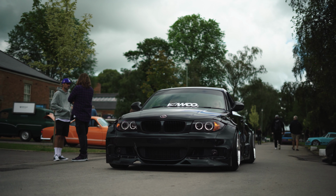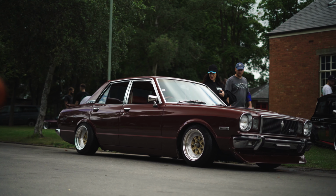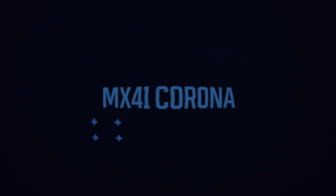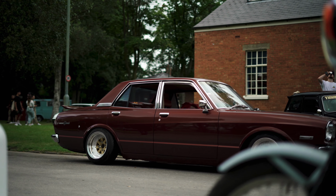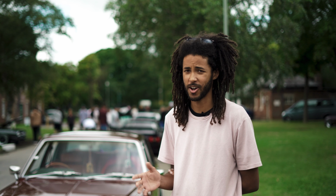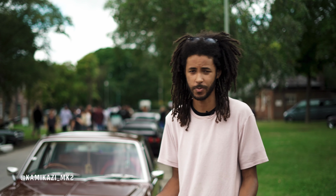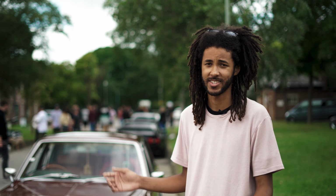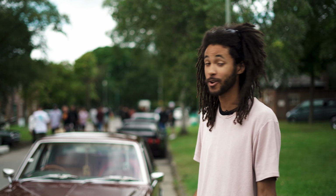Next up, here's Cameron with his Toyota, what now? Hello, I'm Cameron Palmer. This is my MX41 Toyota Corona. I imported it from Japan last year, so it's only been in the country for about a year now. It was in Hiroshima. I found it on Japanese auctions, so I was just scrolling. I've wanted one for years. Finally one came up at a reasonable price, and I brought it over.